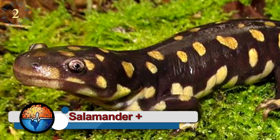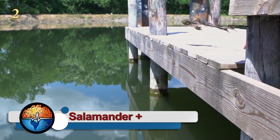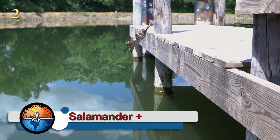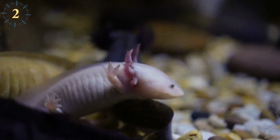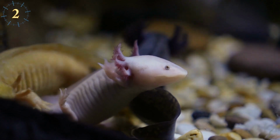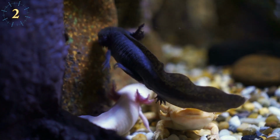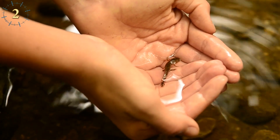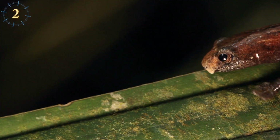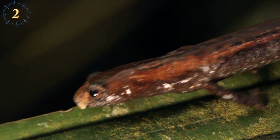Superpowered Salamander. Amphibians are unique because they live in water and on land. Frogs and toads may come to mind, but the second largest group of amphibians is the salamander, who spend most of their time in water, not on lily pads. Salamanders come in all shapes and sizes, but the biggest one comes from China.